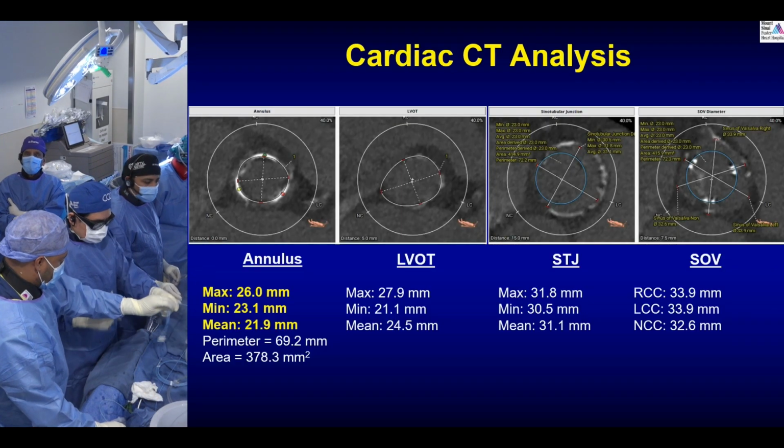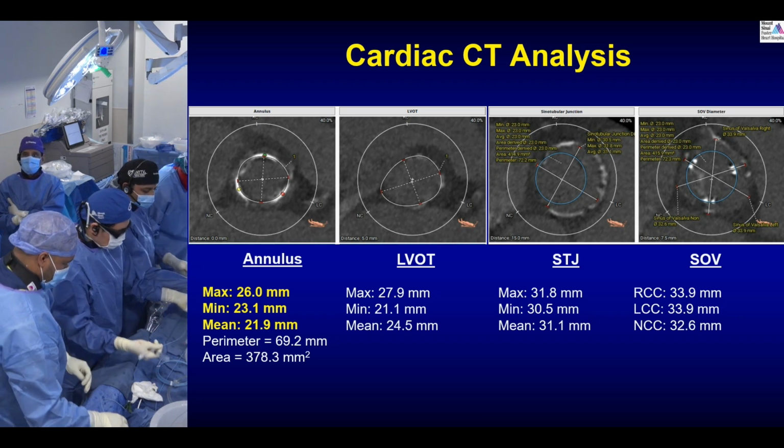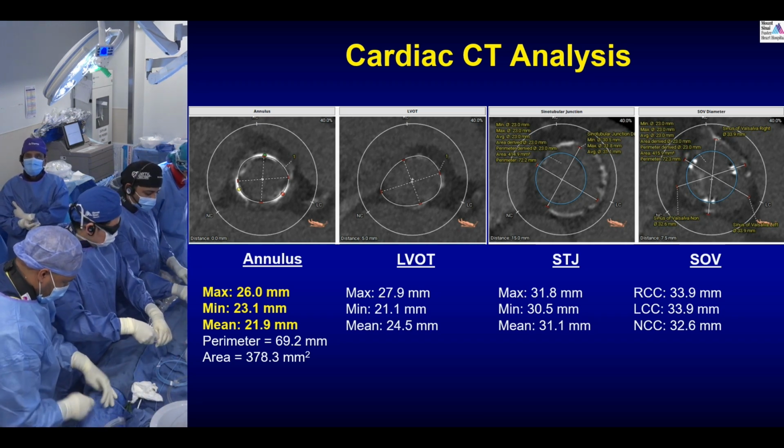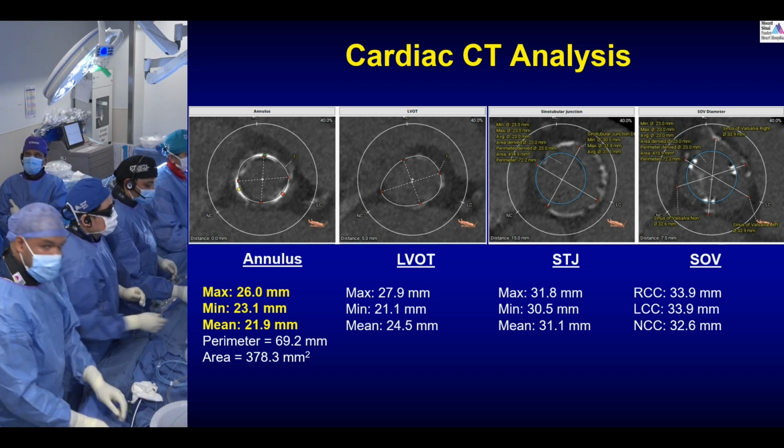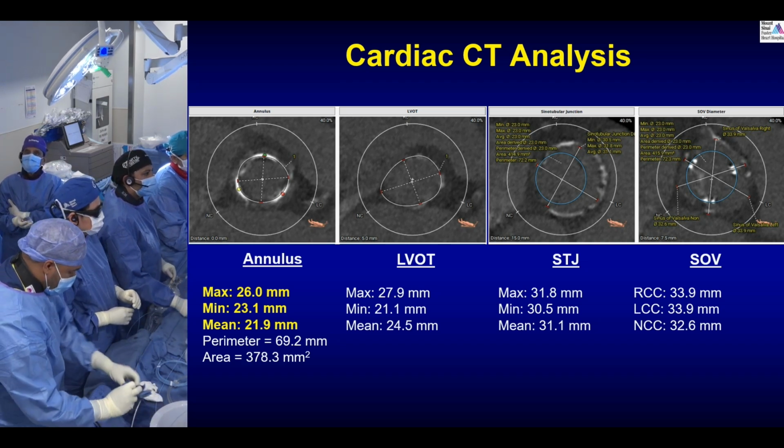Yeah, nothing particular. This is a 23 Magna Ease valve. You can see the internal diameter is very consistent, very large sinuses and STJ. So maybe the patient had a bicuspid valve earlier on because he's young, right? Yeah. Anyway, next slide.